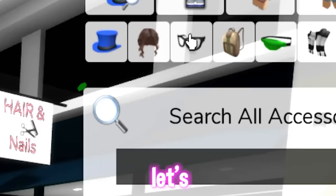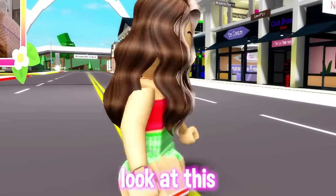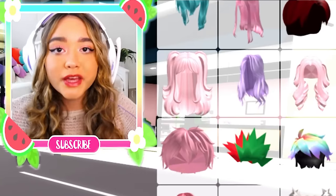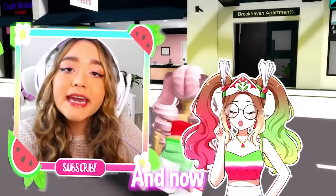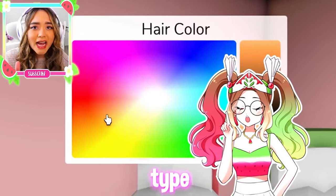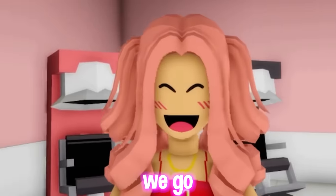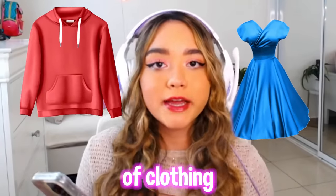Okay, guys, so let's go to hair. Let's see, what type of curly hairs do they have? Ooh, look at this one. Okay, so out of the ones in the Brookhaven catalog, I feel like this one is the most coily curly, I guess. And now we're going to be going to the hair salon. Okay, so coral is like an orangey type, maybe like this, I guess. There we go. Okay, so now I'm gonna be asking my AI what type of clothing I should wear.